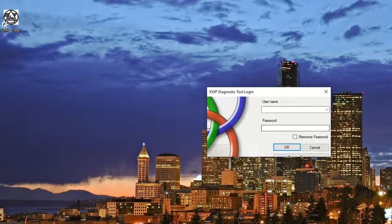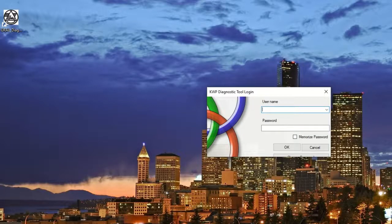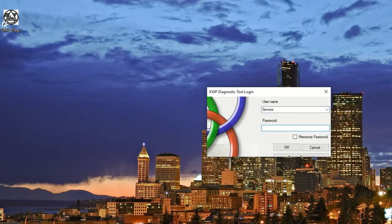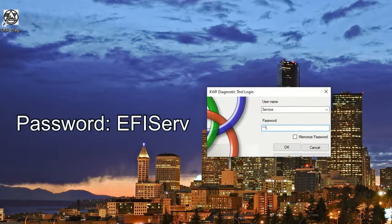We can open it up. So when you open it, you've got a username, and according to the directions, the username is service. I assume it's case sensitive, so it says capital S, and then the password is capital EFI, capital SERV, EFI serve.